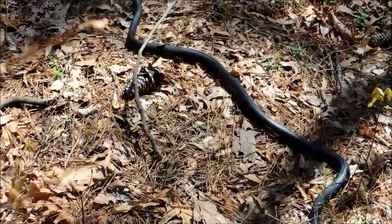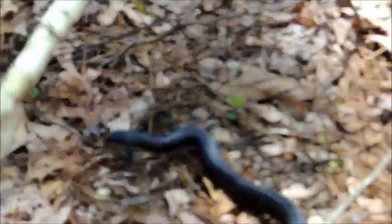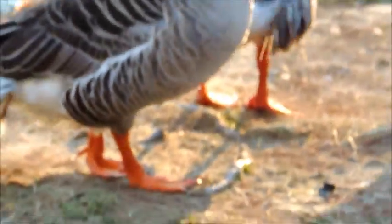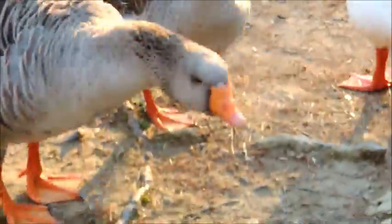Red-bellied woodpecker. Aren't sapsuckers woodpeckers? Yeah, but they're not in the same genus as the regular woodpeckers. Oh, damn it.